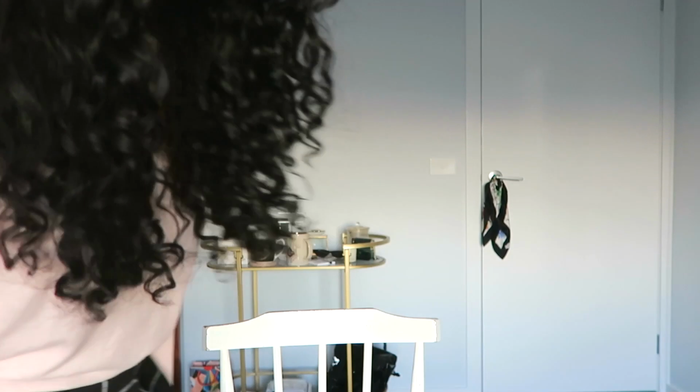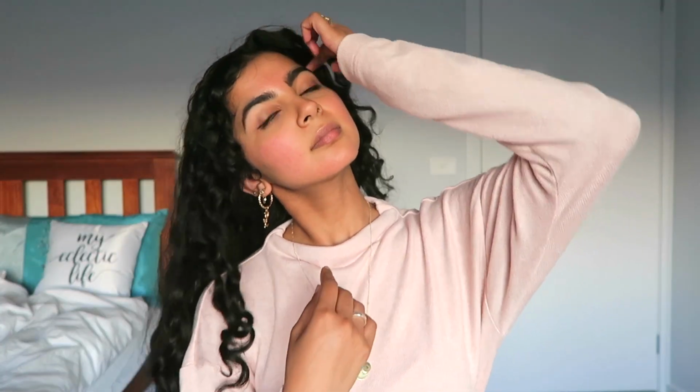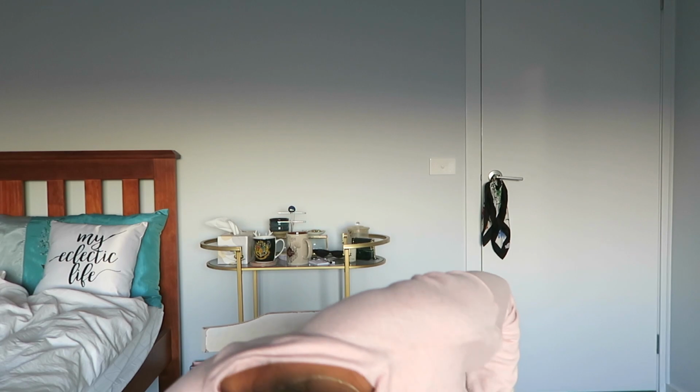The top layer of my hair always looks a little bit more frizzy, but that's just because it's exposed to the weather a bit more. But that's why I flip my hair and then I zhuzh it a little bit, and then it looks great. Yeah, so pretty happy with how day one looks. All in all, good hair day.